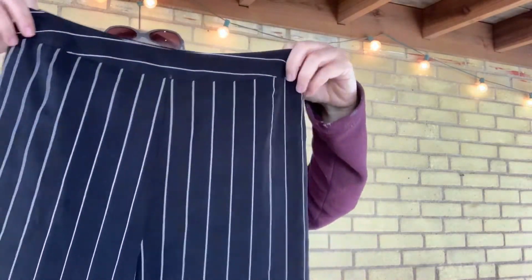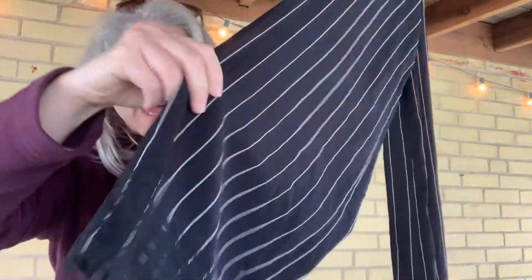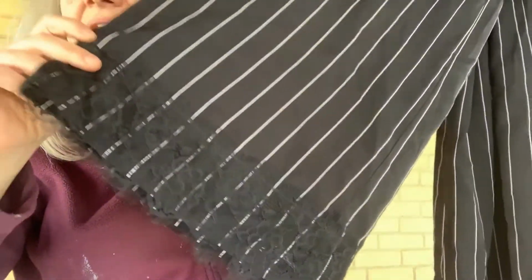So these are a pair of striped pants, side zip. They are wide leg, and down at the bottom they have this really cool lace with a little eyelash fringe. As you can see, the lace really accentuates all the paint I have on my jacket. So those are some nice pants.